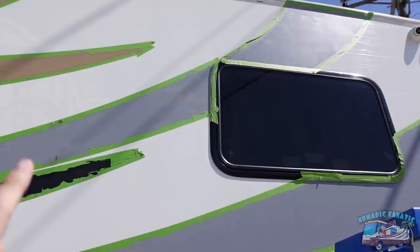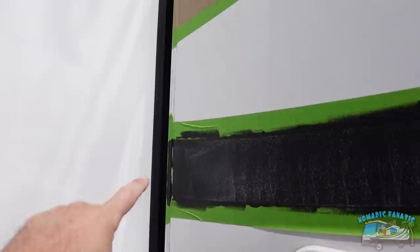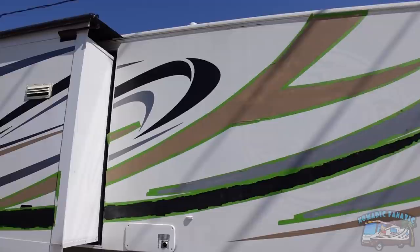I did cut in around the gray, around the window with the gray, but I forgot to do it with the black and the brown. I forgot to cut in. So before I do my second coat rolled on, I do need to bring those two brushes out and fix those two, but you know, it is coming along.